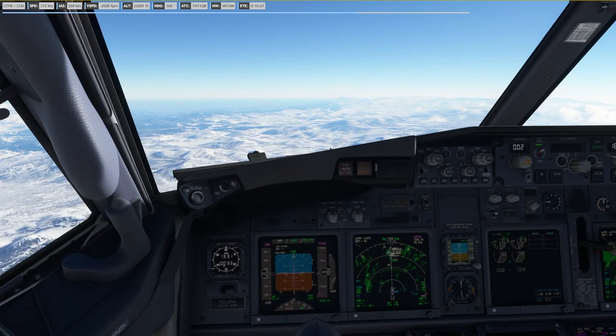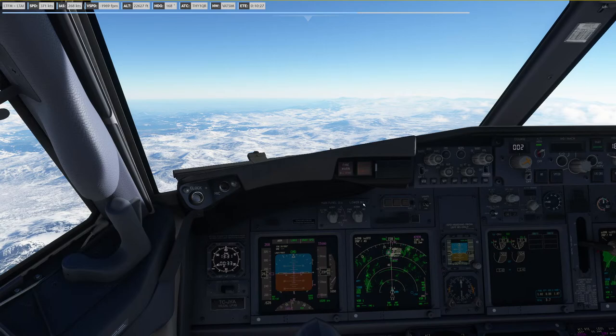Turkish 1 H Victor, quantity descent altitude 11,000 feet.